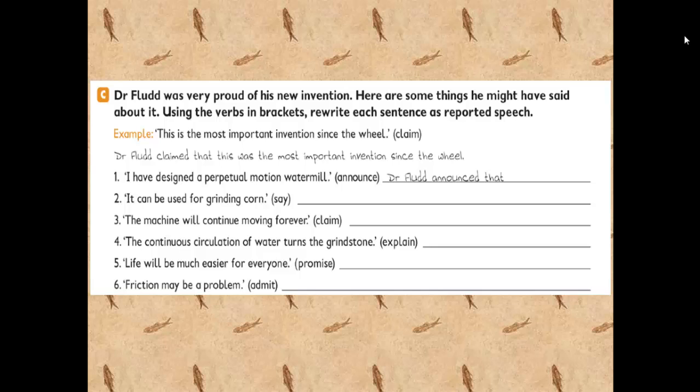The sentences here are: number 1, I have designed a perpetual motion watermill. Announce. We have to use this verb. Number 2, it can be used for grinding corn. Say. 3. The machine will continue moving forever. Claim. 4. The continuous circulation of water turns the grindstone. Explain. 5. Life will be much easier for everyone. Promise. 6. Friction may be a problem. Admit. Here are the answers.